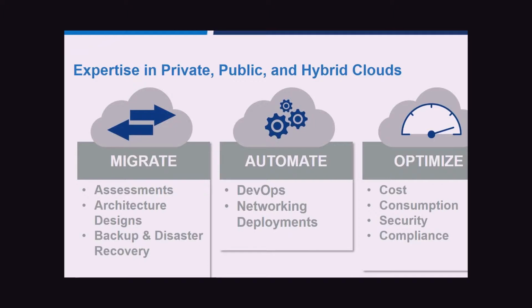Once we figure out which applications are going to the cloud, then we can help them build a public cloud, hybrid cloud architecture that is going to fit the requirements for these applications that would be moving to the public cloud. So we build out the architecture, we design everything, and every customer is a little different. So, we're able to customize it for the customer's needs for their specific application.